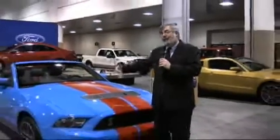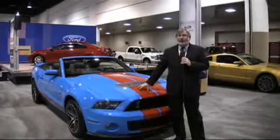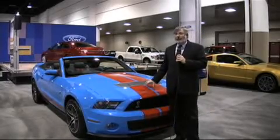Here is the new Shelby Mustang. It has adopted some of the body style of the 1969 car. It's got this very aggressive-looking grille, front air dam. These are classic racing colors, almost a Gulf blue here with the stripes. You got a white gear shift in there. This is one aggressive-looking car.